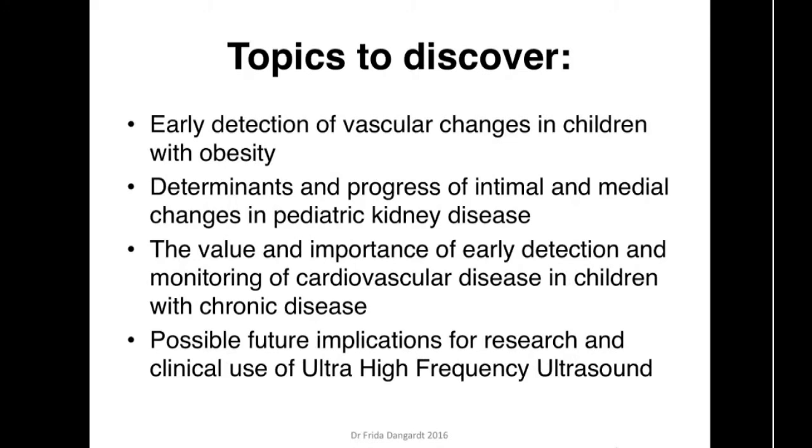So today we're going to talk about the early detection of vascular changes in children with obesity and other disease. We will also talk about determinants and progress of intimal and medial changes in pediatric kidney disease. I will also touch upon the value and importance of early detection and monitoring of cardiovascular disease in children with chronic disease, and also possible future implications for research and clinical use for the ultra-high frequency ultrasound.